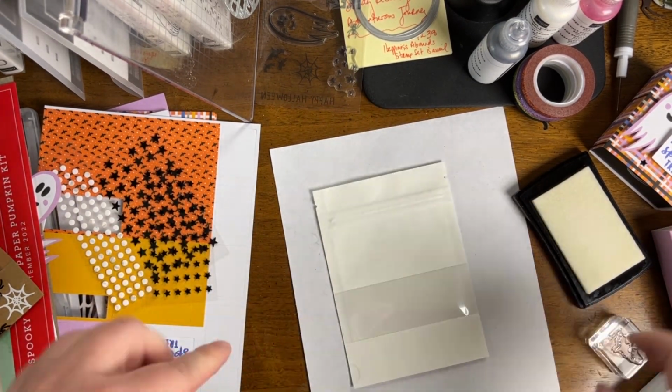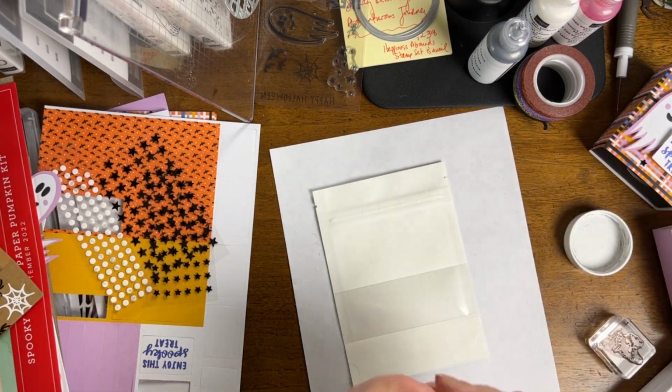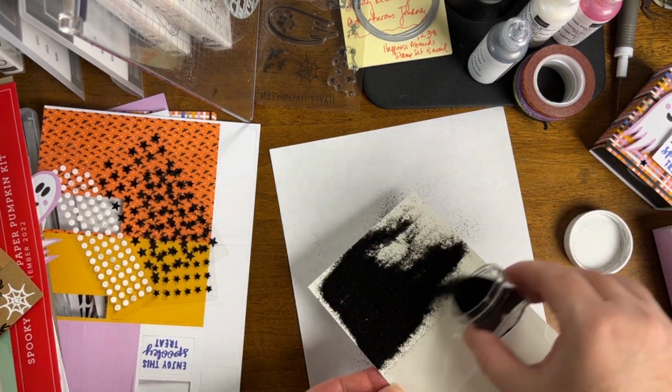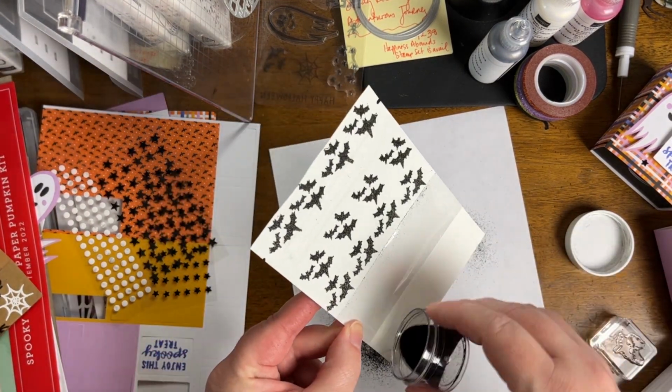So on the Facebook Live, I had actually only done one of these two treat bags. And what I did was I will typically pre-record myself creating the designs prior to my live.